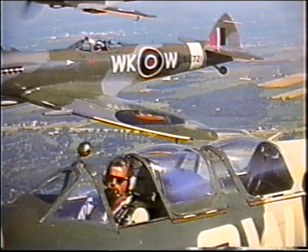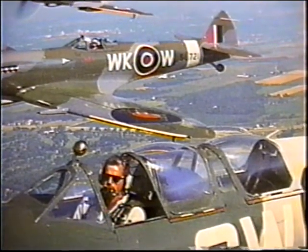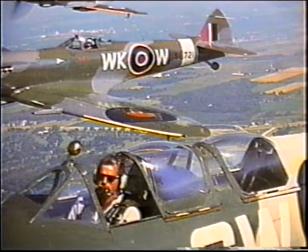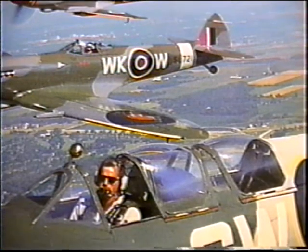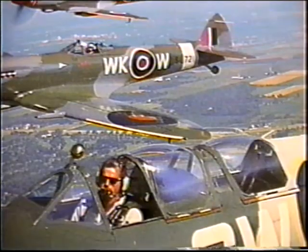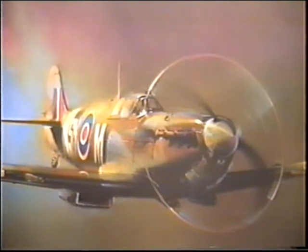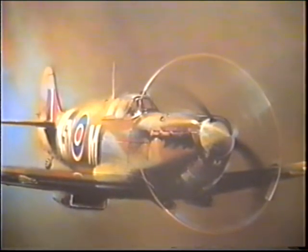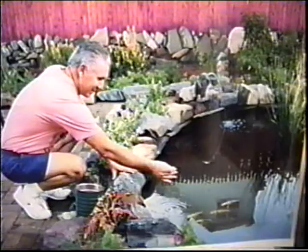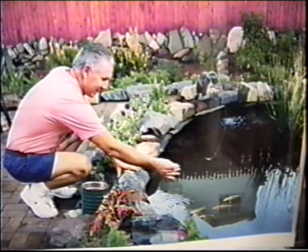Oh, St. Nick can come down our fake fireplace chimney into our fake bedroom. I should be spending more time modeling and less time on this fireplace. Anyway. It's the truth, too. I'm not kidding. It's true. Life is more than just Spitfires, but, well, Spitfires and fireplaces. No, I was wrong. It's Spitfires, fireplaces, and fish.